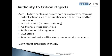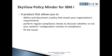There may be additional private authorities or authorization lists that are assigned to certain files. Again, those all need to be reviewed, and again, it's very easy with this product called PolicyMinder. So I've referred to it, so what is it? PolicyMinder for IBM i, we also have PolicyMinder for AIX, by the way, is a product that allows you to define and document what your policies are.